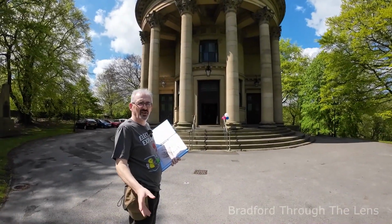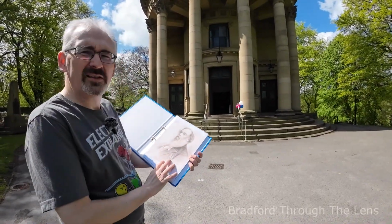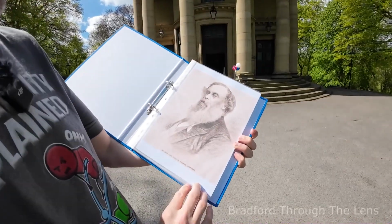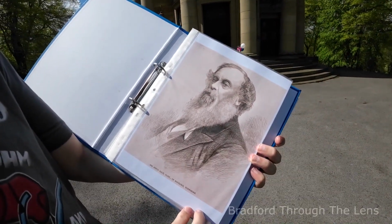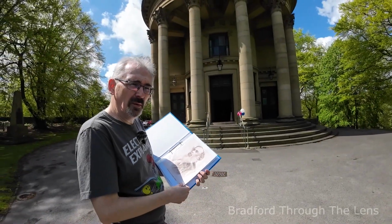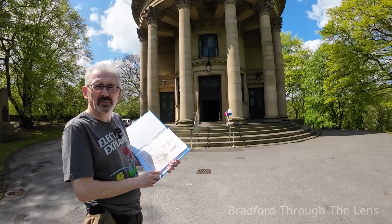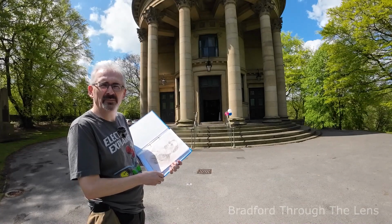So before we enter the church, I just wanted to give you the artist's impression from a photograph at the time, I think, of Sir Titus Salt. So this is the chap we're going to go and see in a moment, and he's actually in the vault, the family vault at the back of the church, a mausoleum.